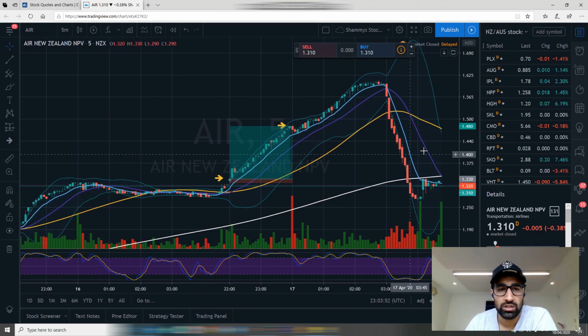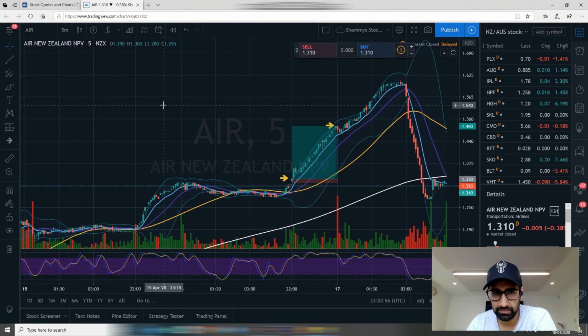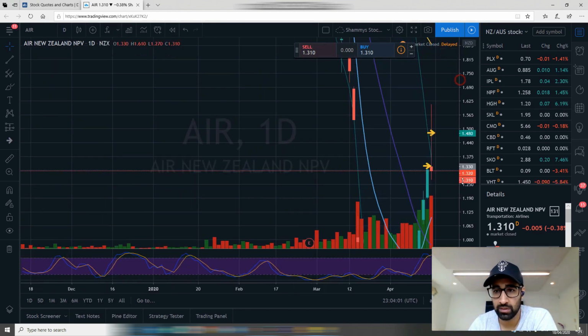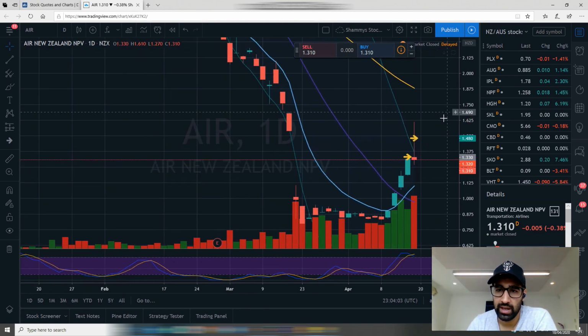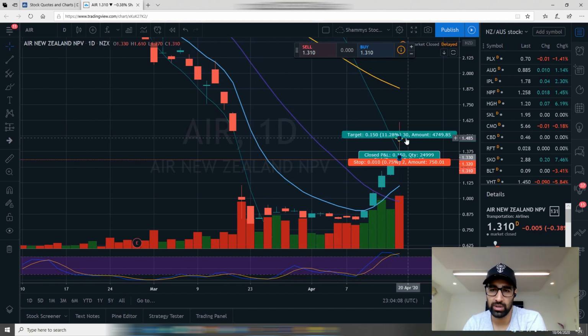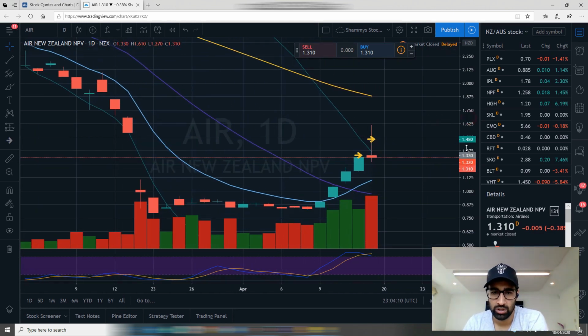Here we go. So this is the 5-minute chart for Air New Zealand. You can look at the daily chart as well. So this is the daily chart here. As you can see, this yellow arrow is where I got in, and this yellow arrow up here is where I got out. Cool.